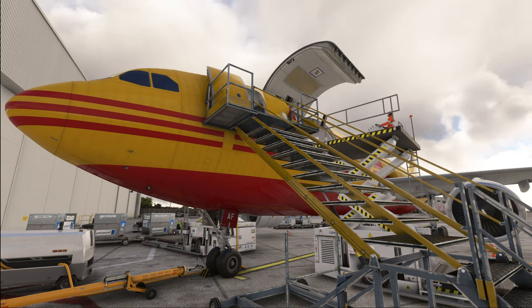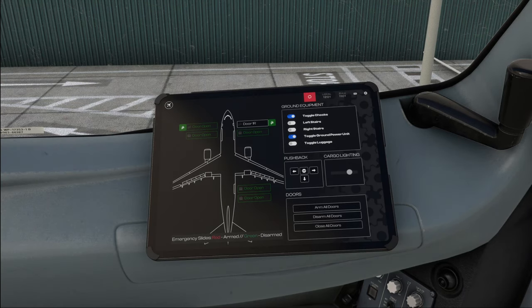Knowing my luck, obviously ATC is probably going to be offline by the time that we actually depart, but we are going to try our luck nonetheless. So join me up in the cockpit of our A300. You can see our current configuration over here.